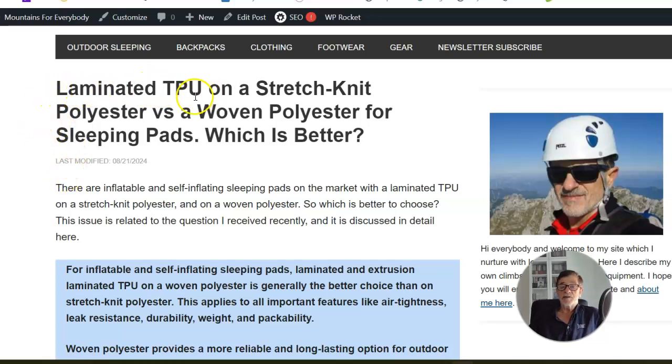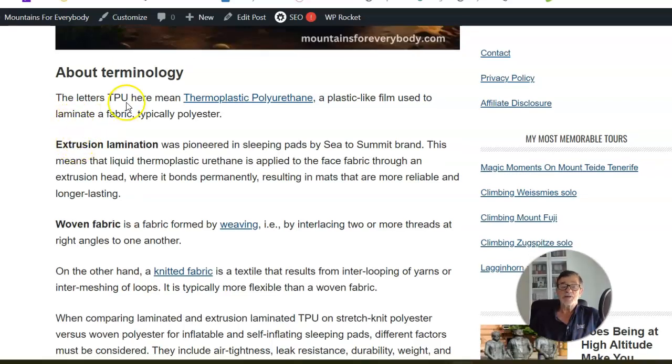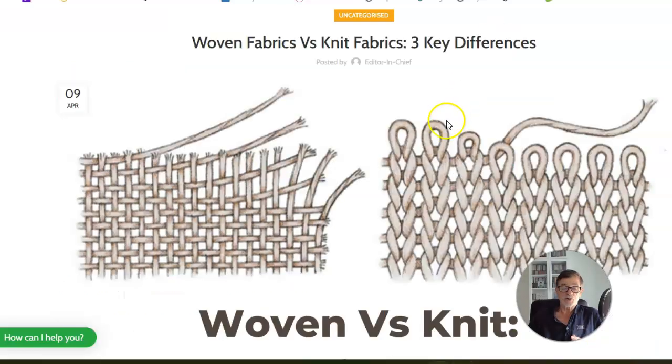The term laminated TPU means, the letters TPU stand for thermoplastic polyurethane, and laminated is a sort of layer that is added to the fabric. You will sometimes also see the term extrusion laminated, which is the term that Sea to Summit uses, and they claim that they are the first in the outdoor industry to use this technology, extrusion lamination, for their sleeping pads. I assume that everybody has at least some idea about the differences between woven and knitted fabric. I will just show you two pictures. What you see here on the left is woven, and on the right knitted fabric. So just to know what I'm talking about.